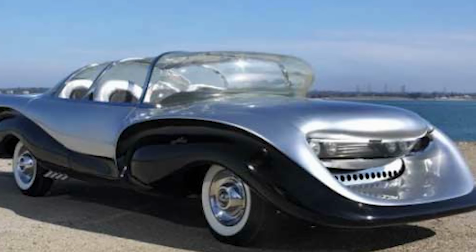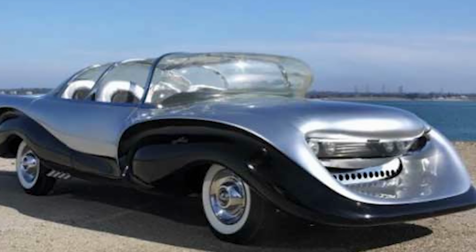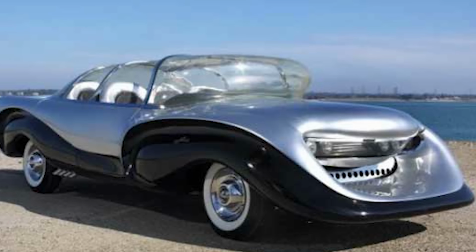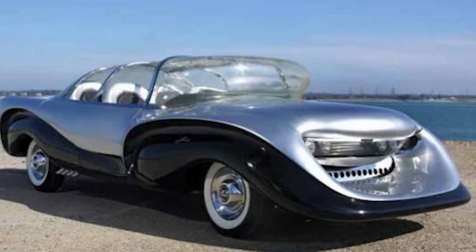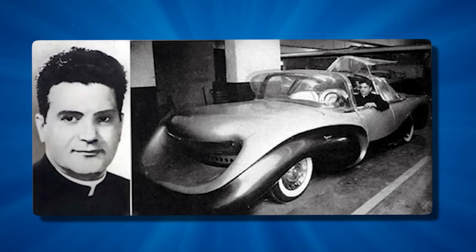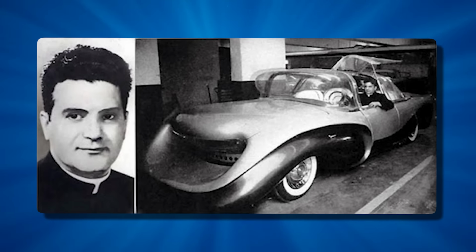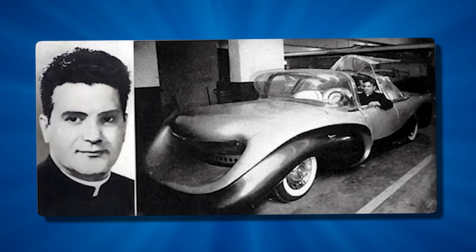With all these innovative features, you might think the Aurora was destined for success. But as often happens with groundbreaking ideas, things didn't quite go according to plan. The Aurora's public debut was set for 1957 in New York City. Father Giuliano was ready to show off his creation to the world.